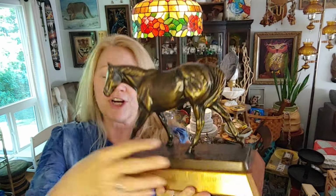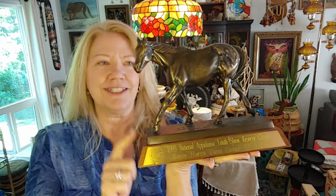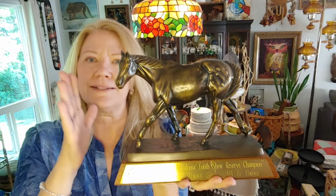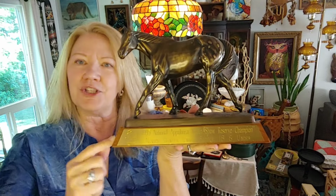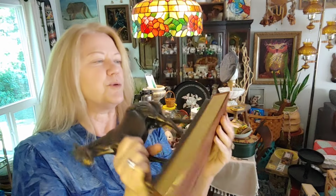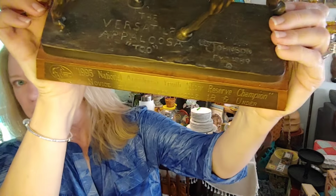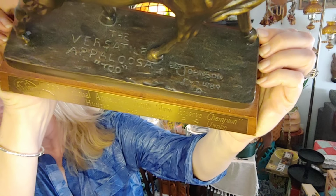And I'm telling you, I've tried to sell trophies before. Trophies don't do well. But what does well is this. This is bronze. This is a beautiful bronze statue on a wooden base that all you need to do is remove this trophy strip. Maybe sand this down, clean it up, get the glue off from there, clean it up. Maybe you may have to restain the base if you sand it. But this is a known artist. It is a bronze piece, and right there it says, "The Versatile Appaloosa."